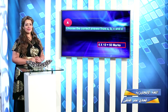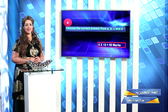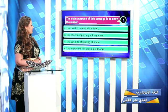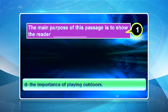Now, my dear students, we will begin our questions. I want you to choose the correct answer from A, B, C, and D. You can always go back to the reading text or the article. First question, the main purpose of this passage is to show the reader the need to keep kids indoors, the effects of playing video games, the benefits of staying at home, or the importance of playing outdoors. What do you think is the correct answer? This passage is to show the reader what? The importance of playing outdoors.